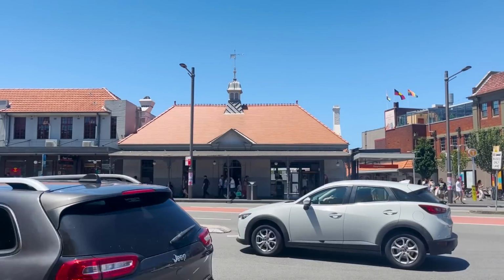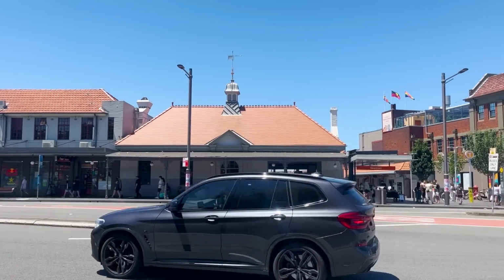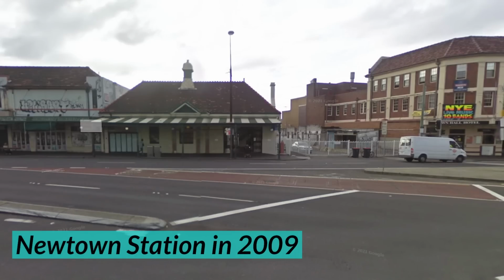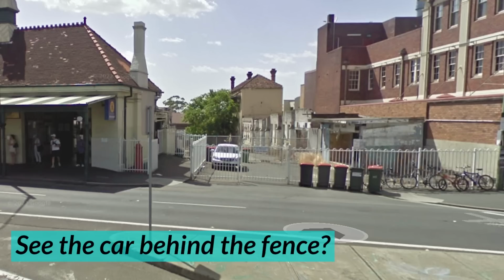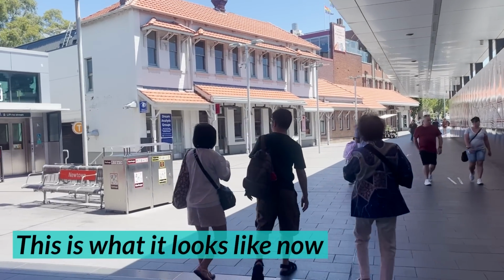Of course, the overhead booking office is now completely occupied by restaurants, but it wasn't long ago that it was the entrance to the station. If we rewind the clock, this is what the entrance to Newtown Station used to look like. Bruh, it looks ugly. This is hideous urban decay, plain and simple, and I'm so happy the government saw this and did something about it.